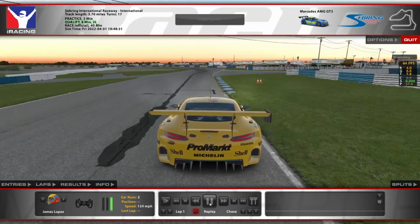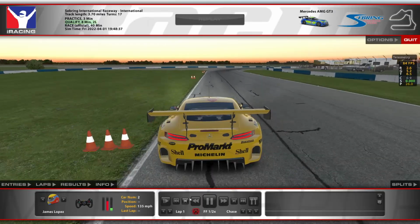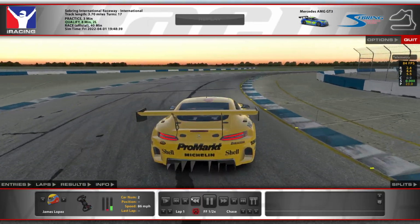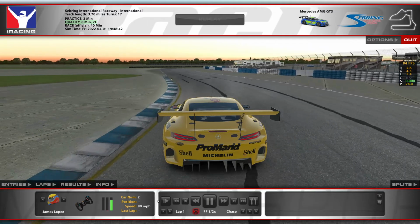Here you're kind of flat. You're flat through this section right here, flat through here, and then you get on the brake gently right here and then lift back off gently because you have a sort of long turn through here. It's a second gear-ish turn, third. You may be able to do it in third.